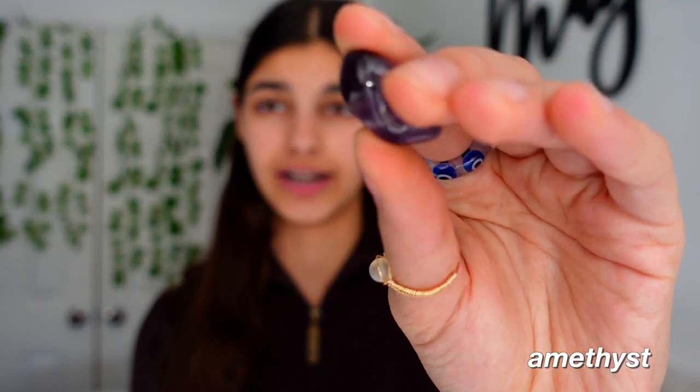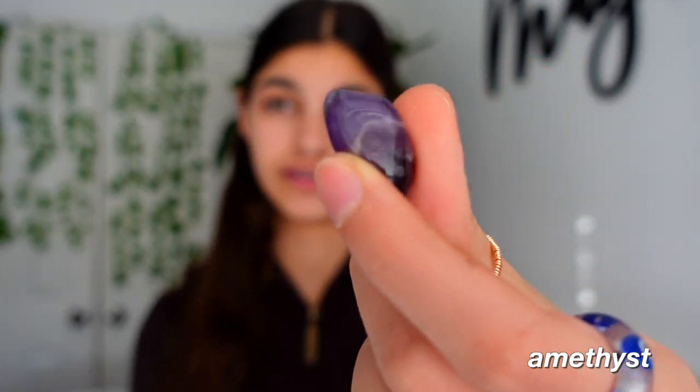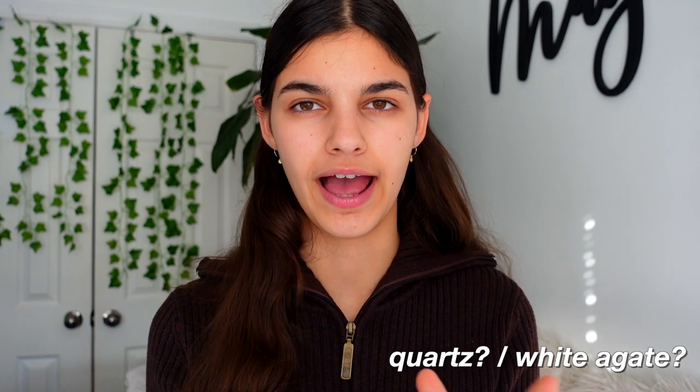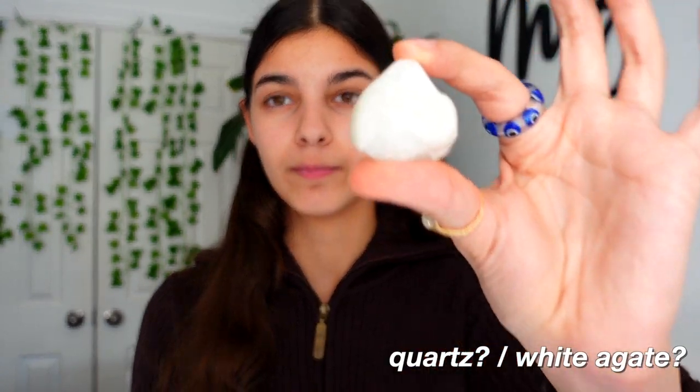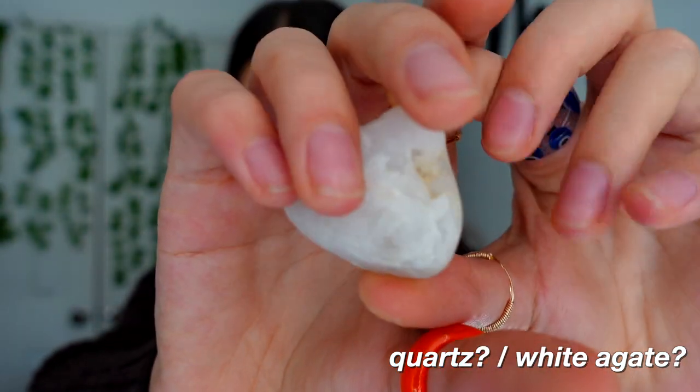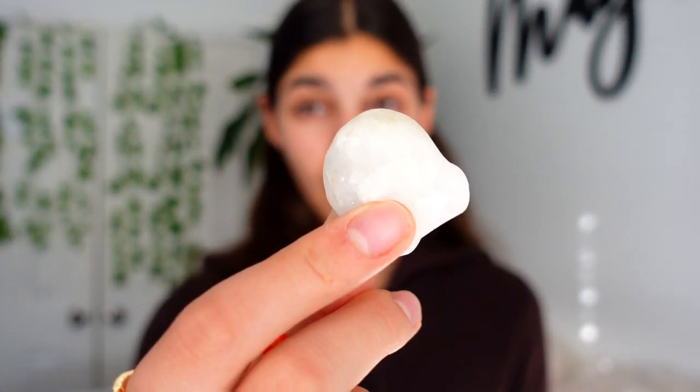Next, this is the piece of amethyst. This was like my first crystal that I got. And this is a tumbled piece. I like to go to the lake to find crystals and rocks, but mainly crystals. And this one I had found there. I don't know if this is quartz or if this is like white agate. Kind of looks more like white agate, but it looks like this. And I just keep it in my collection because I do consider this a crystal. And I have so many more that I found at the lake, but I don't really know if they are that much of a crystal, but this one, I'm very positive it is.